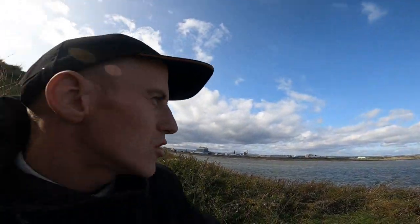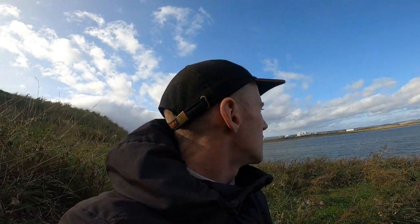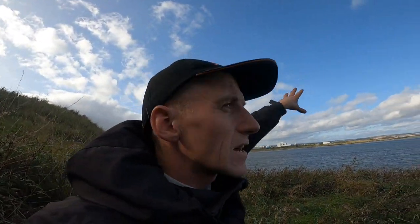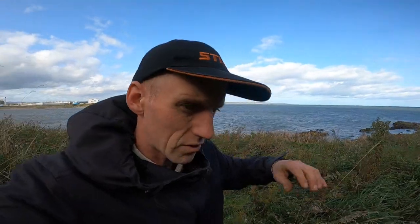Obviously if there had been any U-boats or German boats kicking about, places like this would have been on high alert to open fire, but defensive bunkers like this were probably also keeping one eye to the sky, and they would be able to open fire on aircraft as well if they were making their way into the airspace here. Whoa, I'm just going to battle through.